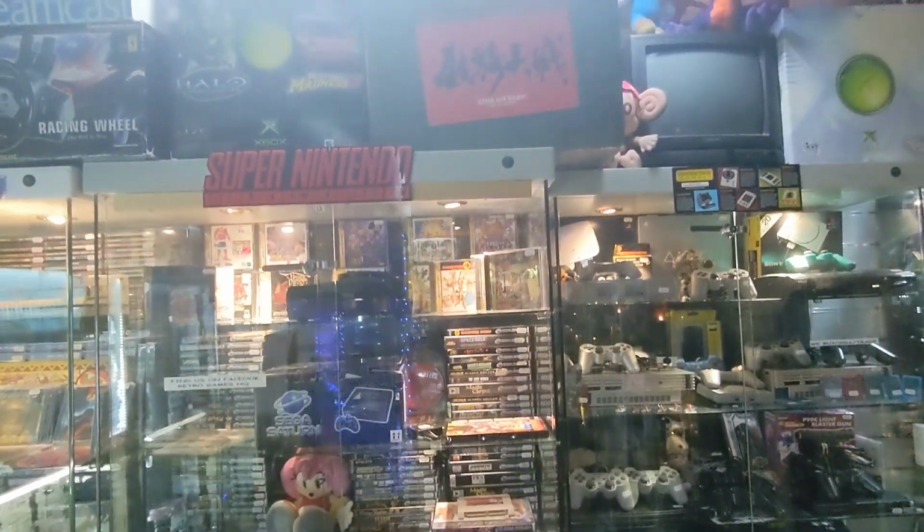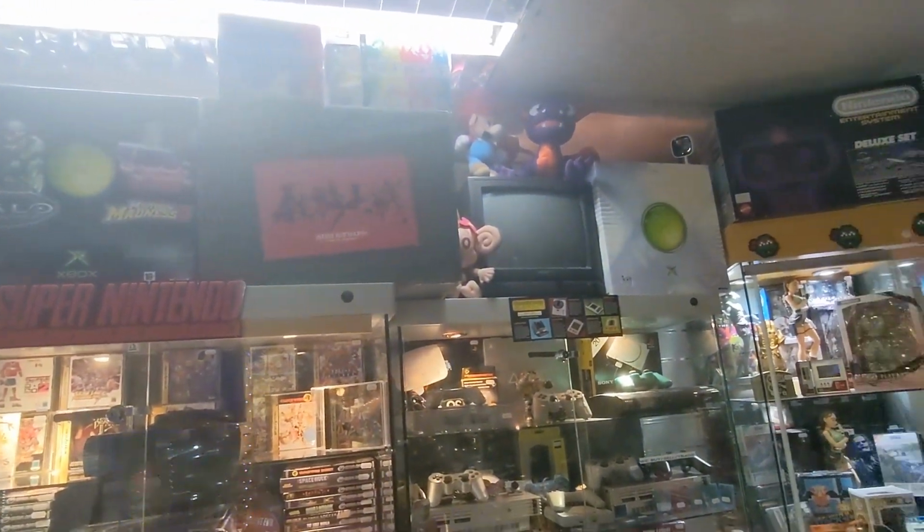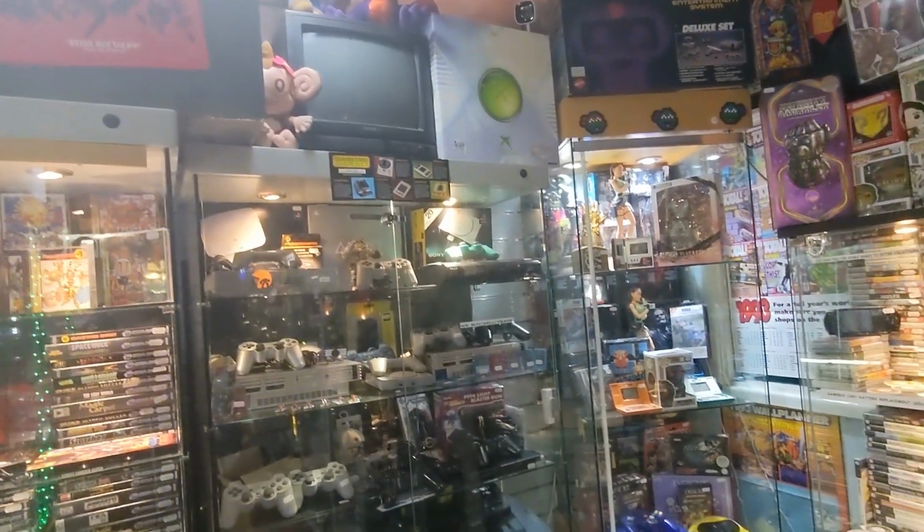He will remember what you are looking for and will look out for items, particularly rare items, for you when he goes and buys collections. He does this very frequently. I'll leave a link down below for his social media so you can follow what comes into his shop. He is very proactive in that sense, so he will tell you when he's bought new collections and when they'll be available in the shop for you to go and buy. So that's a really nice touch. Not a lot of shops have the time to do that.